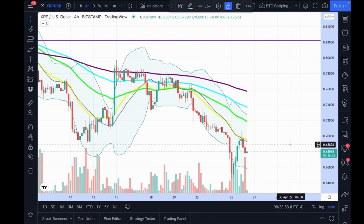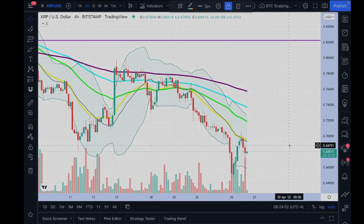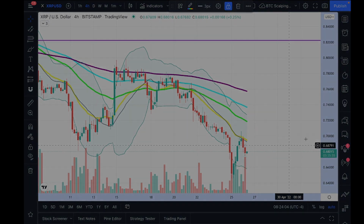Be safe. Don't forget to have your entry, your exit, your trade profit, and your stop loss in mind. And then do make sure you keep some liquidity on the side for another opportunity if you miss this one.